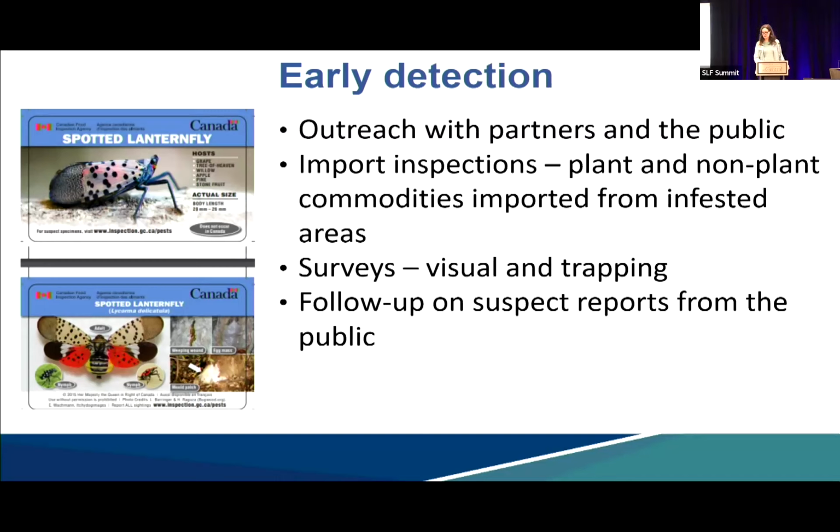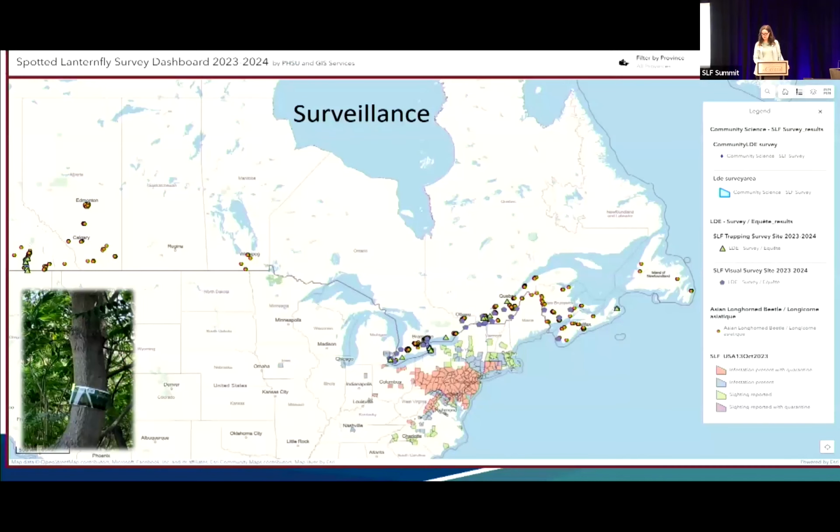So when we look at surveillance here, you can see we have surveillance points across the country. We're surveying, I think, probably in similar locations to where you're surveying, right? High flow transportation areas, places where people might rest after having gone camping in infested areas, rest stops. So looking at that in combination with Tree of Heaven, in combination with high risk sites like vineyards and nurseries, and setting our traps accordingly. I don't know how clear that'll go across, but the green triangles are where we have actual traps, and we're using those.